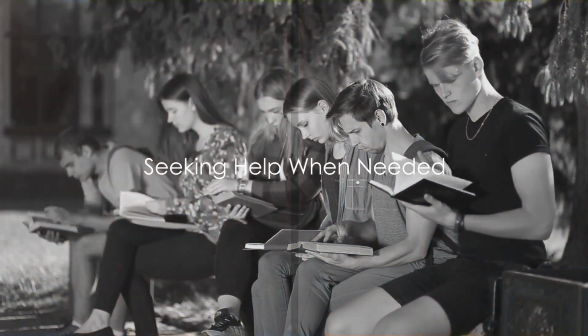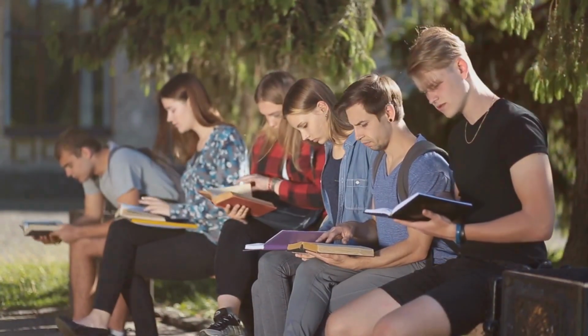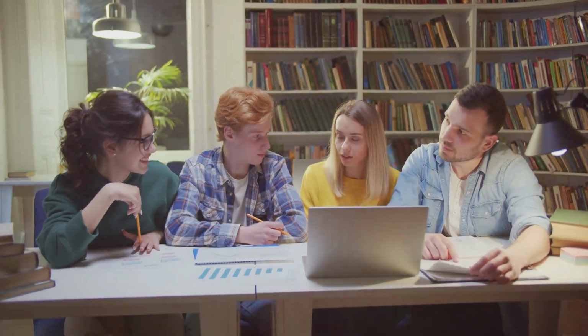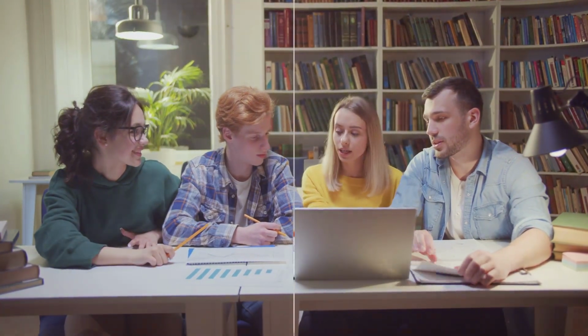Finally, don't shy away from seeking help when needed. Whether it's from teachers, classmates, or online resources, getting a different perspective can often help to understand complex concepts. Plus, discussing what you've learned is a great way to reinforce knowledge.